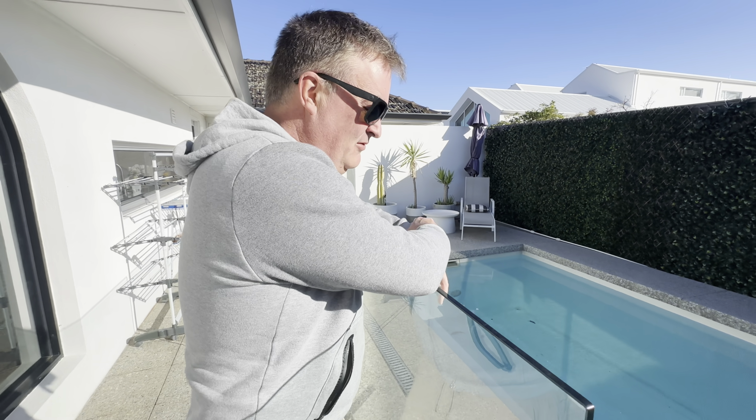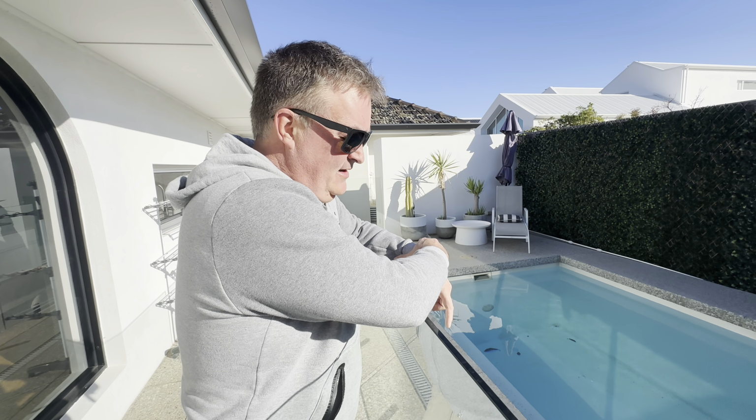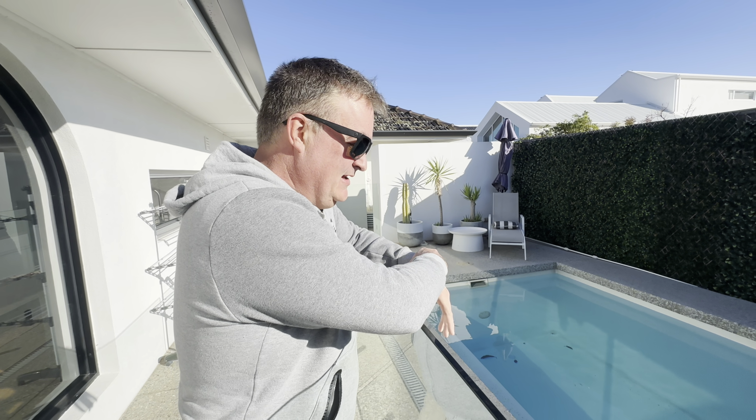Well, I've got to clean my pool, but I'm probably going to delay that a little bit because we're going to go for a drive. It's about 3 hours away. We're going to go save a 2017 Series 2 SSV Redline Commodore. It's an LS3. Unfortunately, it's an auto, but it is what it is.